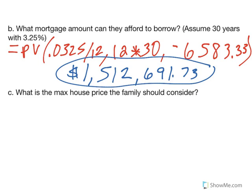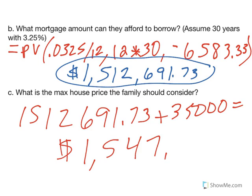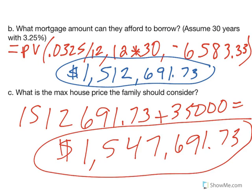Now, the max house price the family should consider, well, if we do, what am I doing? Sorry, I lost track. I saw a squirrel or something. Remember, they said that's got a $35,000 down payment. So if you add $35,000 to that, you end up with $1,547,691.73.